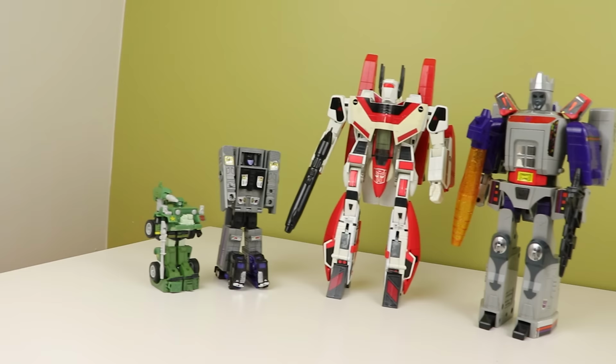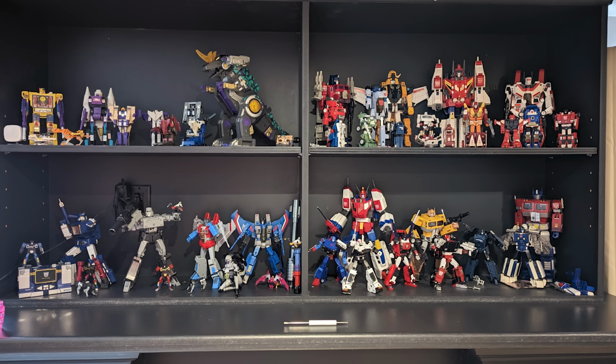I'm really liking these G1 toys. Like, the shelf is now this full and I have to leak into the Nero Challenger display. Sorry guys, you're being moved somewhere else.